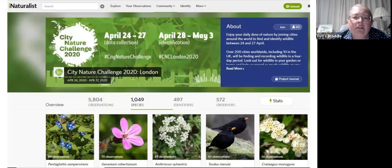So once we've GPS'd the red list species that we found, and we've identified them properly, we can either identify them properly or we put them onto iNaturalist, the platform, and experts might identify it for us, or if we know what it is, we'll do it. And then we submit it to the Red Data Project, or the Red List Project, I should say. And then from there on, the information is collated. And then over time, people will assess all the information that's been submitted, and they'll determine which red list category it needs to go into.